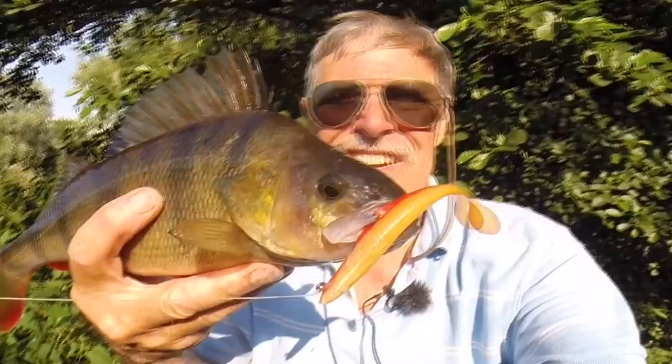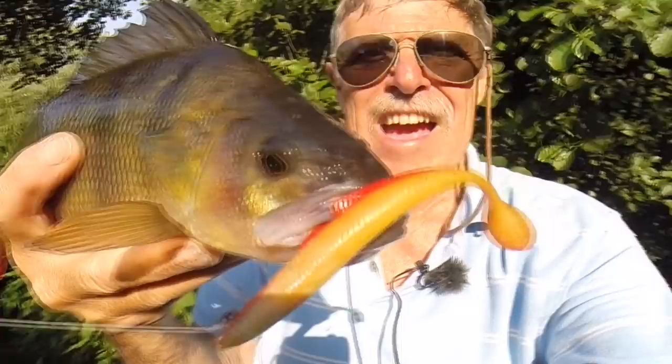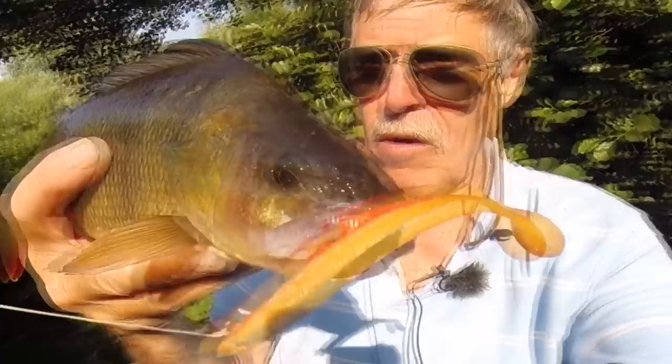What a beauty, got his fin up for us. Sidewinder lure in his jaw. Happy days, all those stinging nettles, well worth it. Had about 8 bangs in this swim as well. That's a beauty. Big perch, wow. Well pleased.